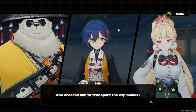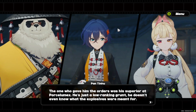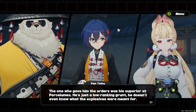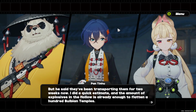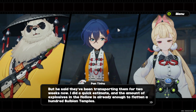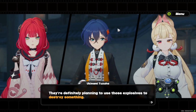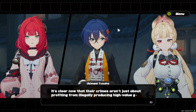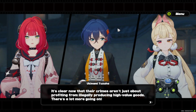Who ordered him to transport the explosives? The one who gave him the orders was his superior at Porcelumex. He's just a low-ranking grunt. He doesn't even know what the explosives were meant for. But he said they've been transporting them for 2 weeks now. I did a quick estimate, and the amount of explosives in the hollow is already enough to flatten 100 Swabian temples. They're definitely planning to use those explosives to destroy something. It's clear now that their crimes aren't just about profiting from illegally producing high-value goods. There's a lot more going on.